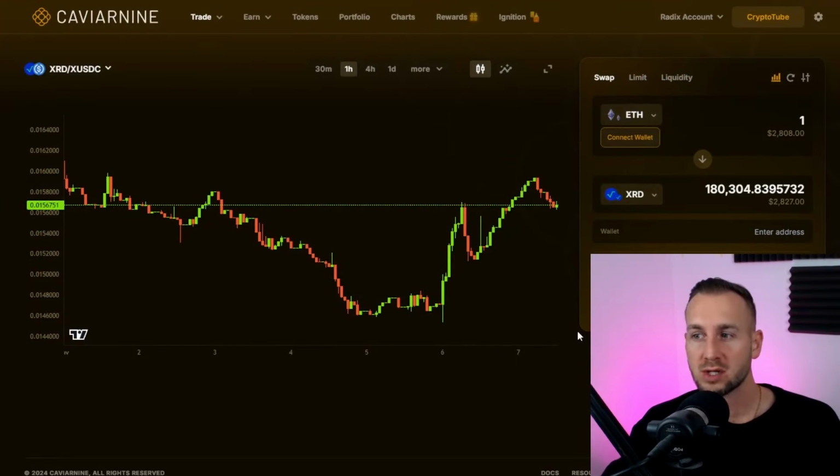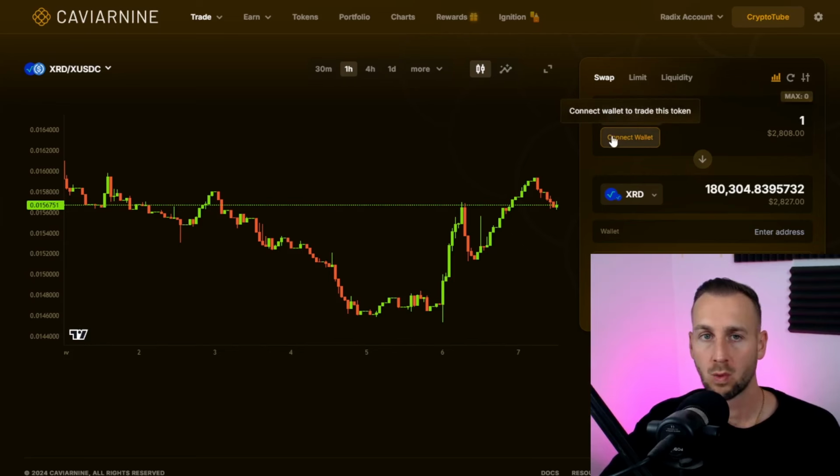And for those of you wondering, what's the easiest way to bridge funds across? So I've connected my Radix wallet with my Persona CryptoTube up there. I've previously connected my MetaMask wallet as well. And what you can do here is a cross-chain swap on Caviar 9. This is one of the leading dexes on here.